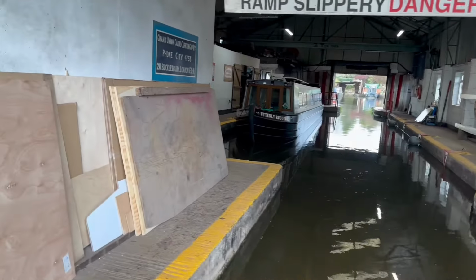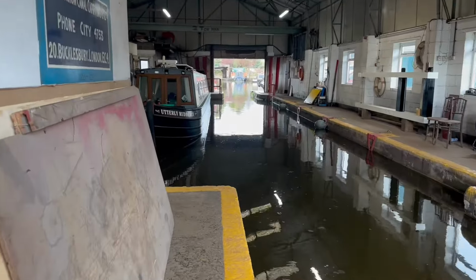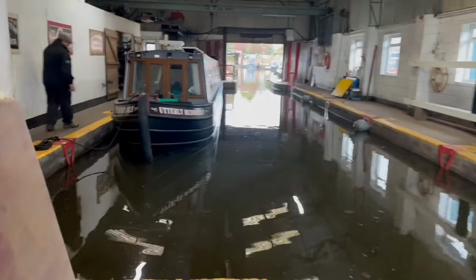Hey, here we are, back in the water. All good, all blacked. Yeah. Look at that.